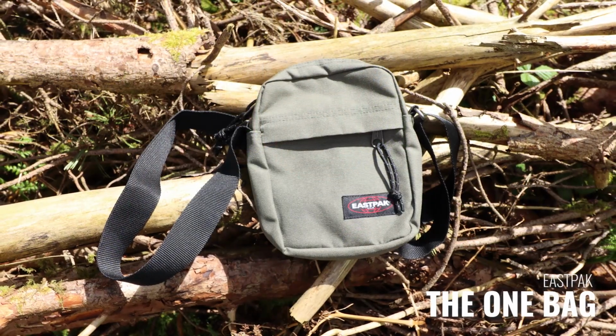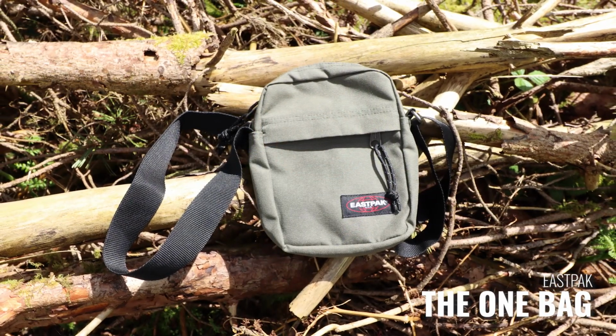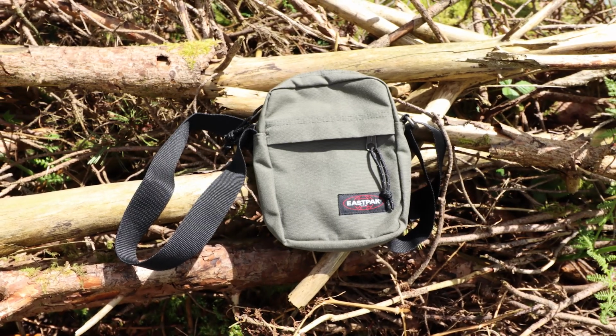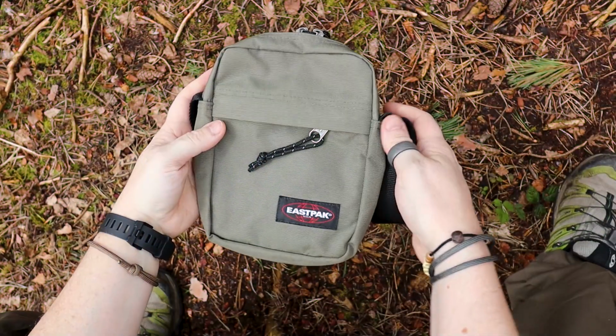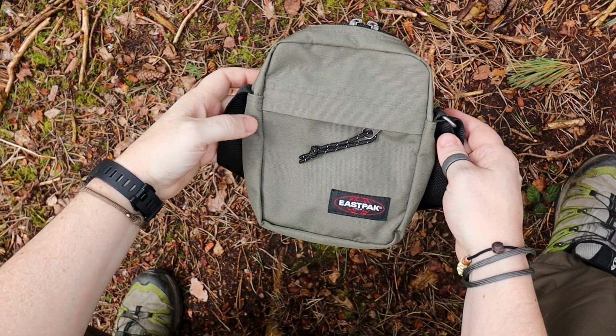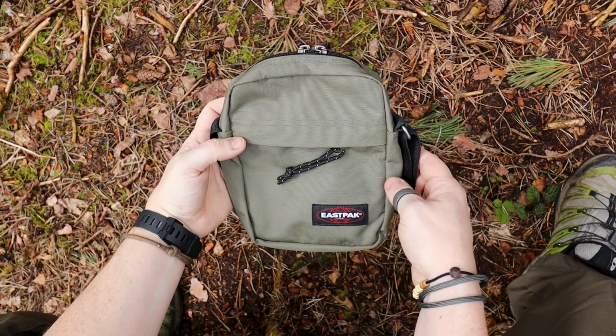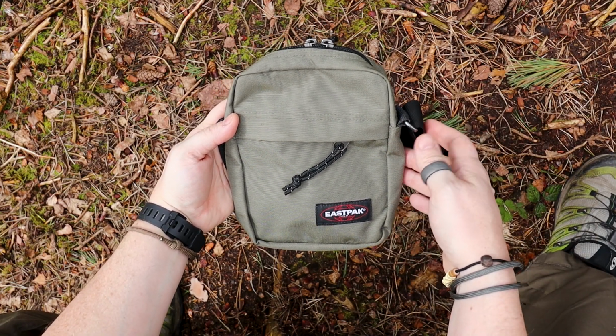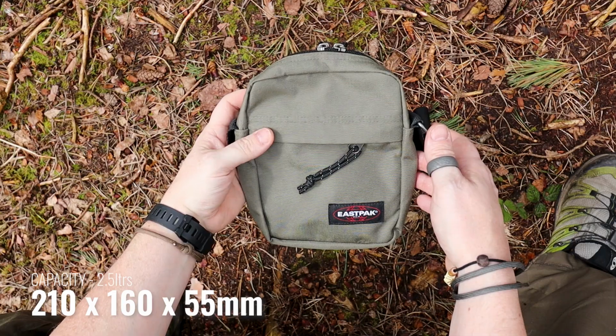So, as this is possibly the one I have made the most content on, this one bag has probably appeared in several pieces of content already. This is the Eastpak The One bag. Now the Eastpak The One is definitely the one that I've made the most content on, and I really do love this bag. As I mentioned, the vast majority of these come in at around about 2 litres.